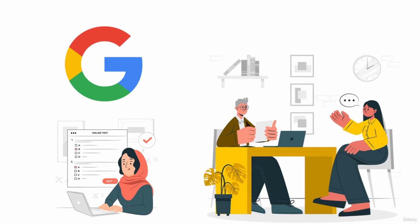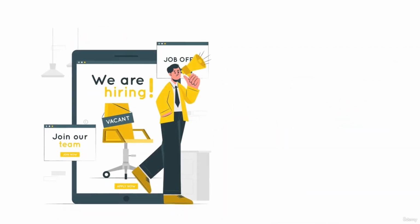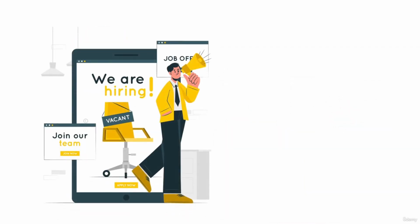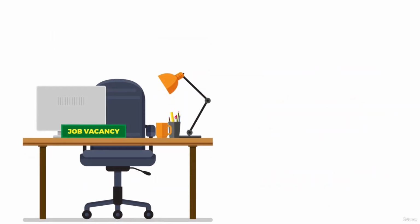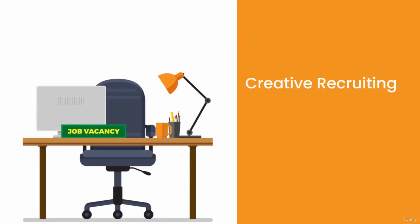But recruitment and selection don't operate in isolation. They are influenced by factors like the current labor market, legal considerations like equal employment opportunity laws, and the organization's diversity and inclusion goals. For instance, in a candidate-driven market, companies might need to be more proactive and creative in their recruitment efforts, like offering sign-on bonuses or flexible working conditions.